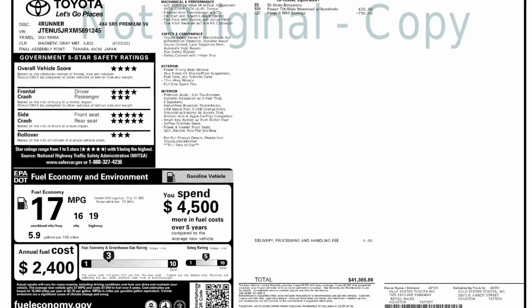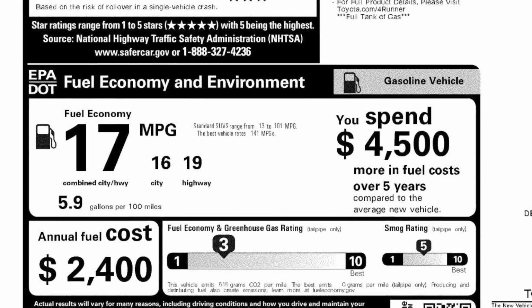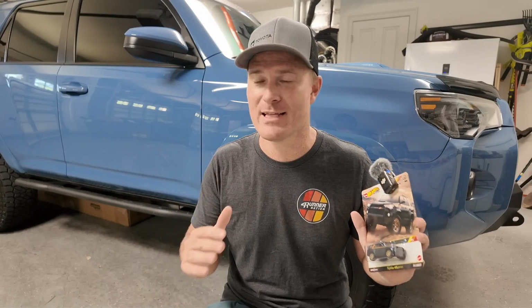I don't think that there has really been any 4Runner due to EPA standards that has been able to get over 21 miles per gallon on the highway and officially have that on the window sticker. If this new vehicle is anything like my hybrid Land Cruiser out there, it should be able to hopefully achieve close to 25 miles per gallon on the highway, which would be crazy. And that's what a lot of people want out of their 4Runners.